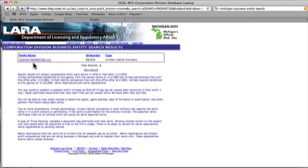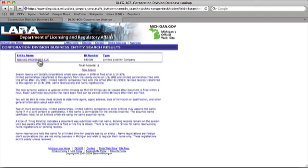Sometimes more entities come up. If there's a list, you can search by entity name, ID number, or type. There may also be more than one page of entities, and you can scroll down to the bottom of the list and click through the multiple pages. Click on the name.